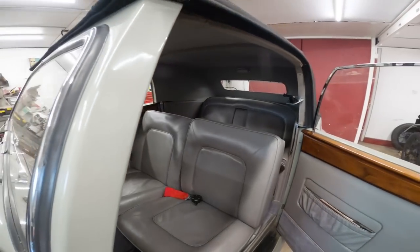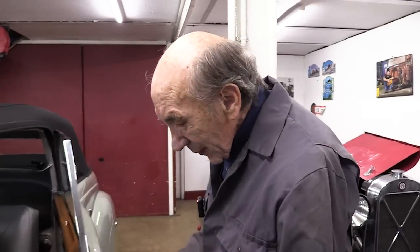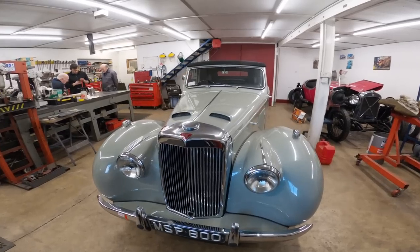Now, this was all done at least 15 years ago. So, you know, as you can see, it stood up quite well. I painted it, I rubbed it down, I made it, you know, look like that.